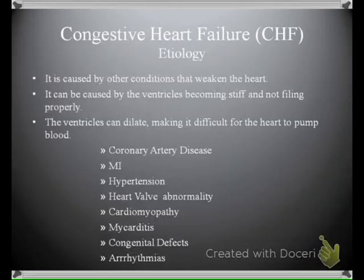The etiology of congestive heart failure. Congestive heart failure is caused by other conditions that weaken the heart. And much the same way that cardiomegaly is a symptom, congestive heart failure is a symptom of other underlying diseases. It can be caused by the ventricles becoming stiff and not filling properly. The ventricles can dilate, making it difficult for the heart to pump blood.